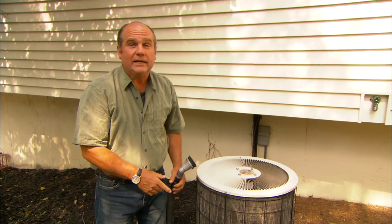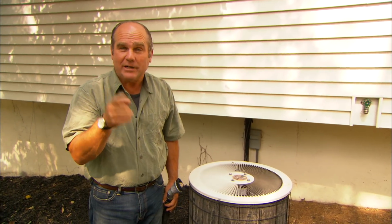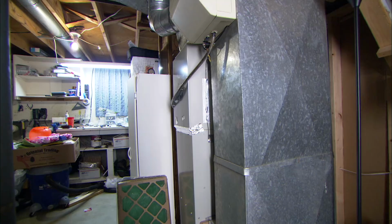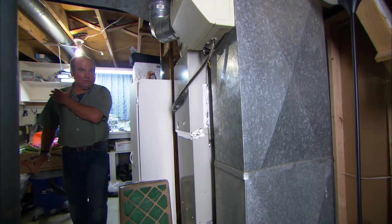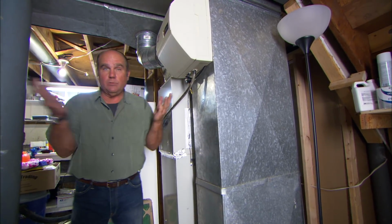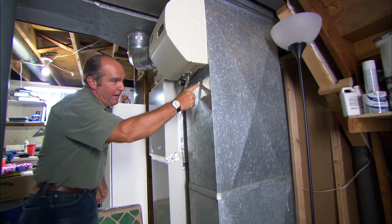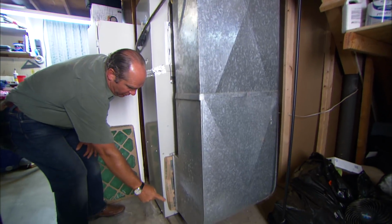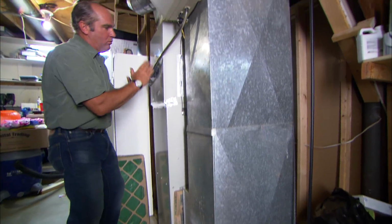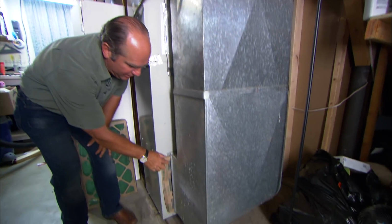Now, with the coil cleaned, the outdoor unit will work a lot better, but the condenser is only half of an air conditioning system. It's important to keep the outdoor coil clean, but also there's a coil indoors, and that has to remain clean. If either one of them is clogged, the system is out of balance. So indoor air comes back from the building here, comes across a filter, up across a coil right here. Now, to keep this coil clean, this filter is critically important.